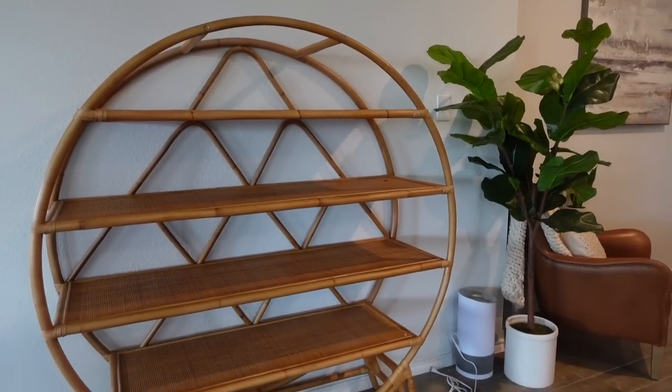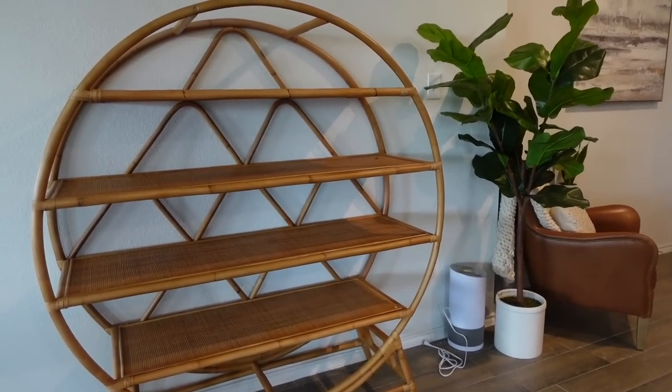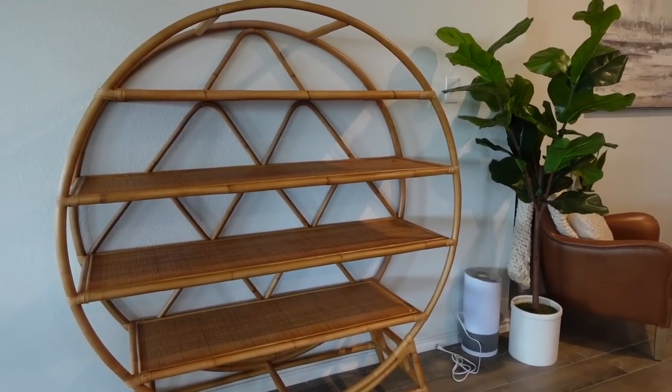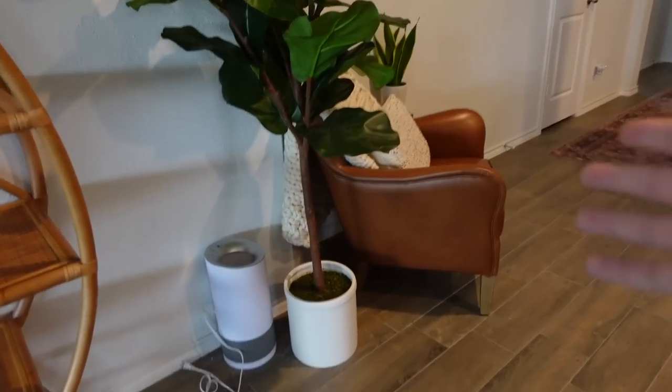But let me show you the books and the things that we're working with, okay? Let's get that first. First off, this is the moment. This is the girl, this is her. This is from World Market. It is just a circle rattan bookshelf. Boom, there it is. This is the chair I was talking about that I surely didn't style.